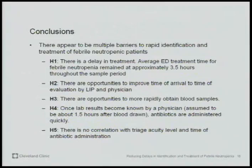Conclusions. There appear to be numerous barriers to rapid identification and treatment of febrile neutropenia in the ED. 1. There are delays in treatment, and patients wait an average of 3.5 hours for antibiotic treatment. 2 and 3. There are opportunities to both improve the time between arrival and provider assessment and to more quickly obtain blood samples. 4. Assuming that most lab tests take 1.5 hours to complete, antibiotics are administered quickly once lab results become known. There's an average delay of 16 minutes, insignificant when compared to other waiting times. Finally, there is no correlation between triage acuity level and antibiotic treatment time.